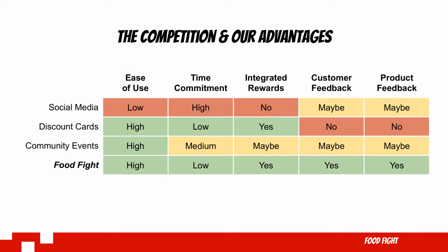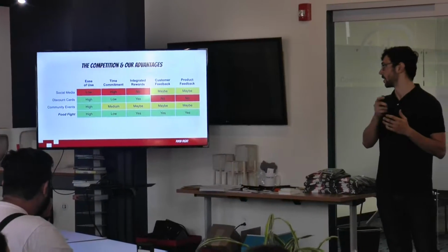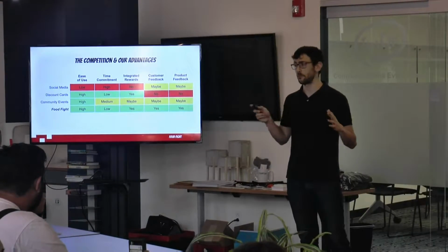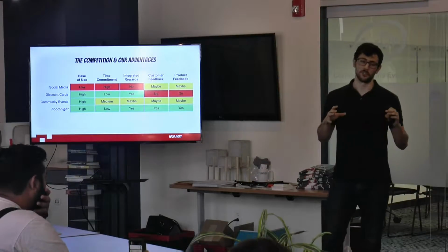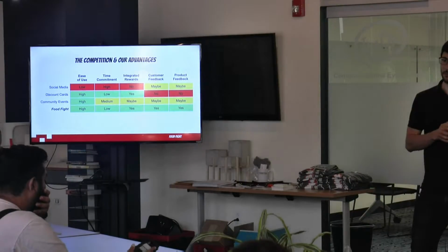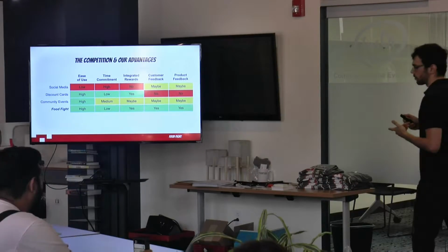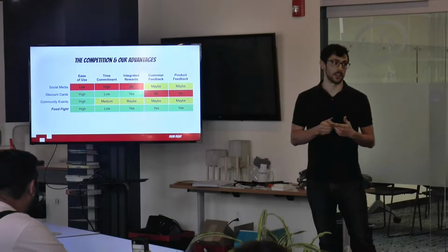This kind of creates a cycle. Our users will go to the restaurants, and the restaurants can then have feedback from the users, and the restaurants can talk to their users pretty much. So what do we provide that others don't? Ease of use. We break down all the barriers. We want to make it as easy as possible for users to be able to get their rewards from their restaurants. Time commitment. We don't want the restaurants to have to put any more time than they already have allocated. So the users can easily get their rewards, and the restaurants can easily get their customer feedback and their product feedback.